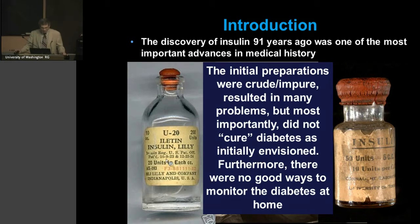Notice these early vials of insulin. This is U20. This is actually an earlier vial of U10 insulin. And it's kind of interesting as I think about this now. Yesterday in my clinic, I saw 2 patients on U500 insulin. So we've certainly come a long way since the early 1920s.